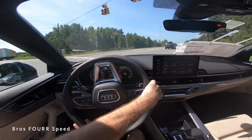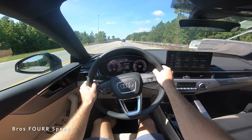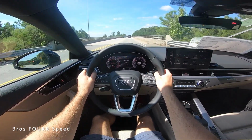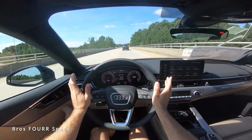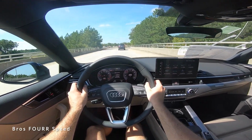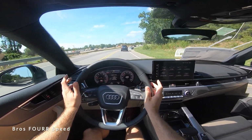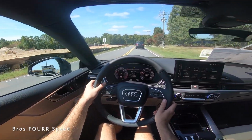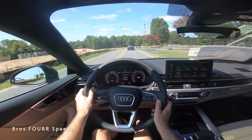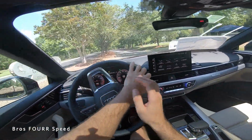And then for a mild acceleration, catching back up to speed, just like that, without even thinking. Driving them back to back, of course, it's not going to be as quick. So if you're not into all that performance, you still have a healthy amount. But I think that's going to wrap it up for this walk around review and test drive behind the wheel of this 2023 Audi A5 Sportback S-Line 45.